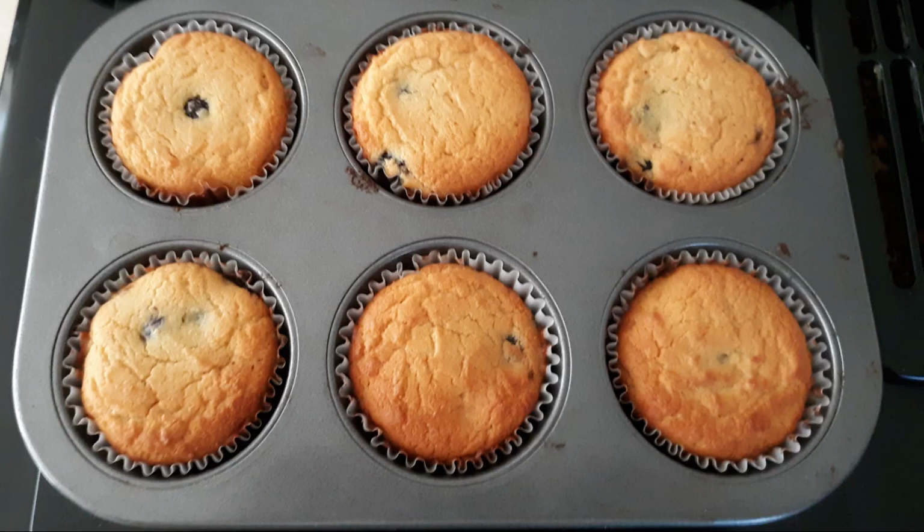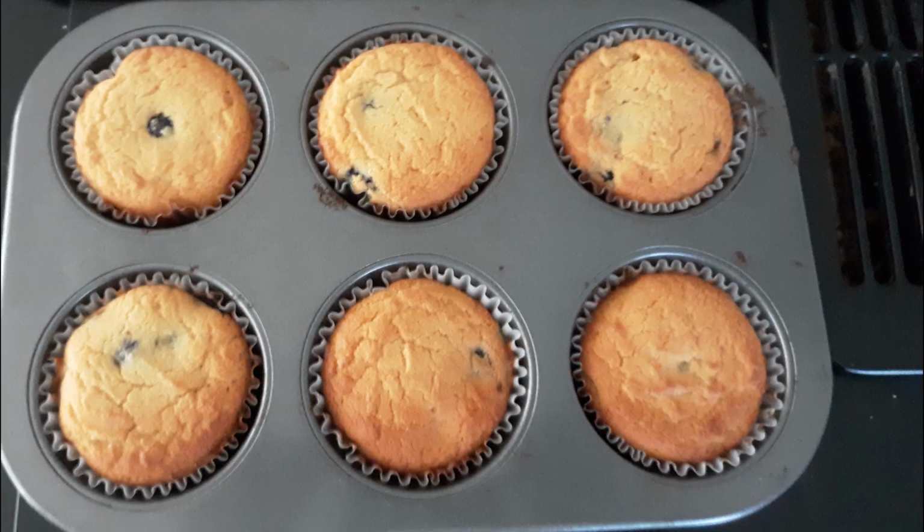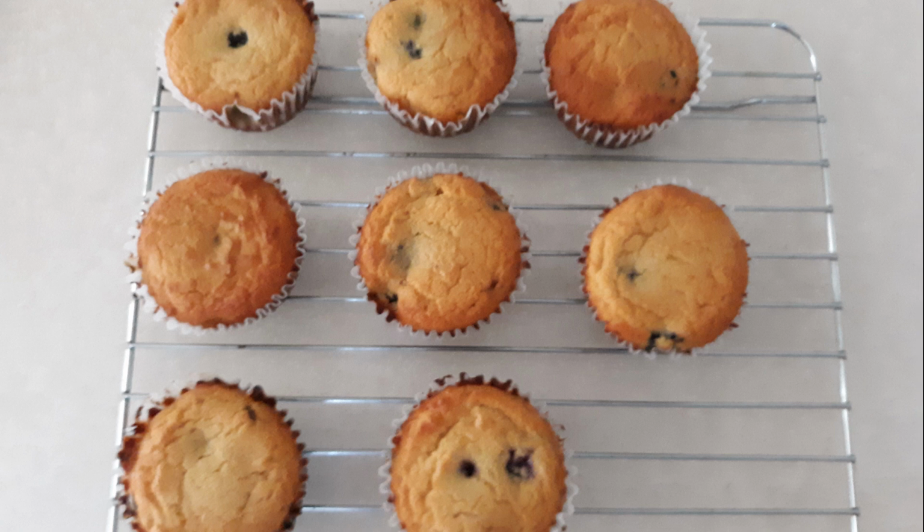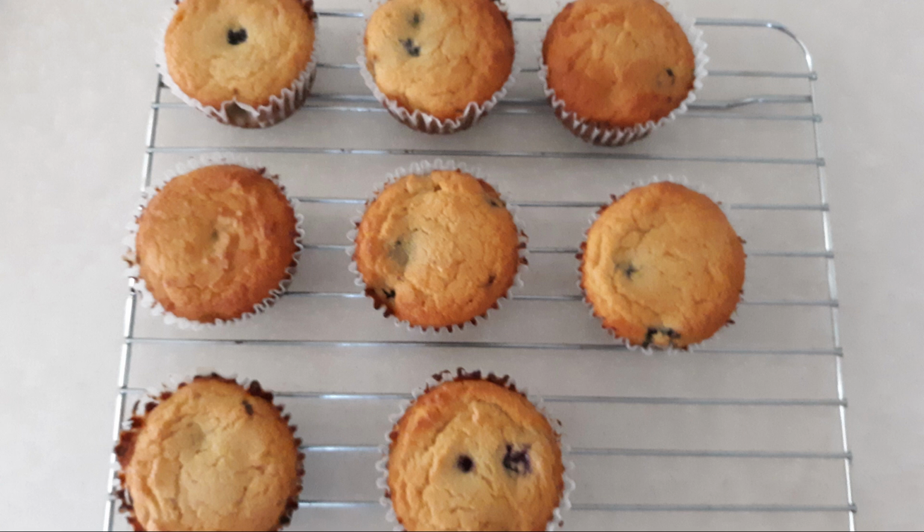Gluten-free baked goods are soft when they are done. So you're looking for it to be golden and a tester to come out clean. They will be soft. Once they're done baking, remove them from the oven and let them cool in the pan for about 15 to 20 minutes or until they're firm enough to be able to handle them without them falling apart.